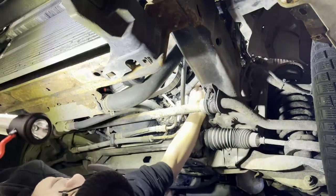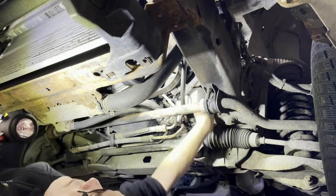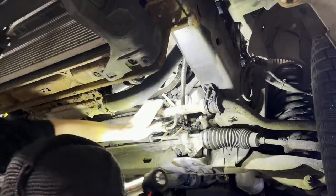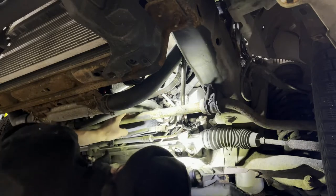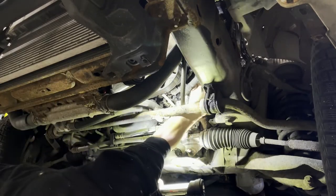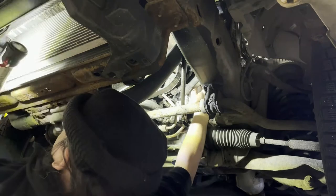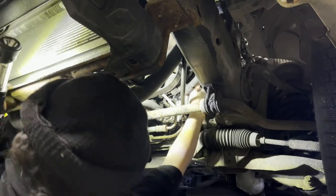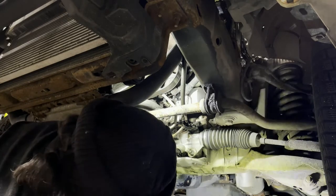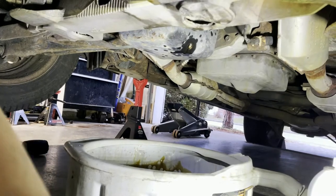It really helps when you get the car way up. I don't know if you can see my breath. It's pretty cold, but still. Some things you gotta do. Okay, that's stopped moving. I can put my stand back.